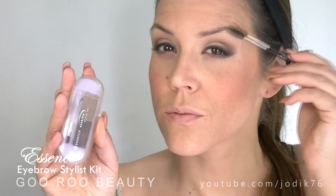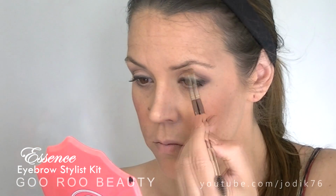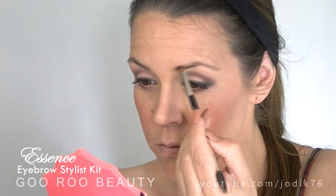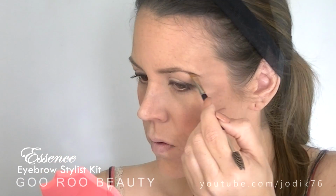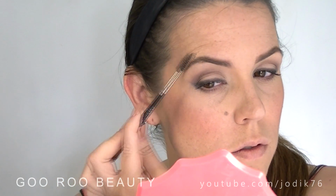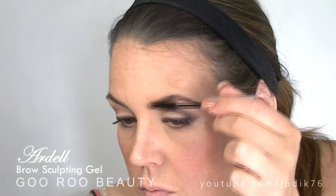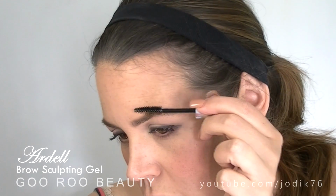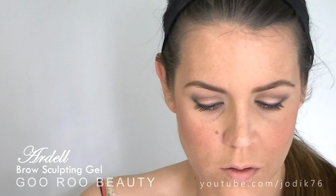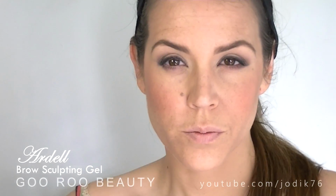Defining my brows now with the Essence Eyebrow Stylist Kit, using the light shade and the dark shade, and then brushing it all out with the spoolie end of a double-ended angled brow brush. Set that all in place with the Ardell Brow Sculpting Gel. It's a clear brow sculpting gel. I like it. I would recommend it. It doesn't flake and it doesn't make my eyebrows feel stiff. So that's fantastic.